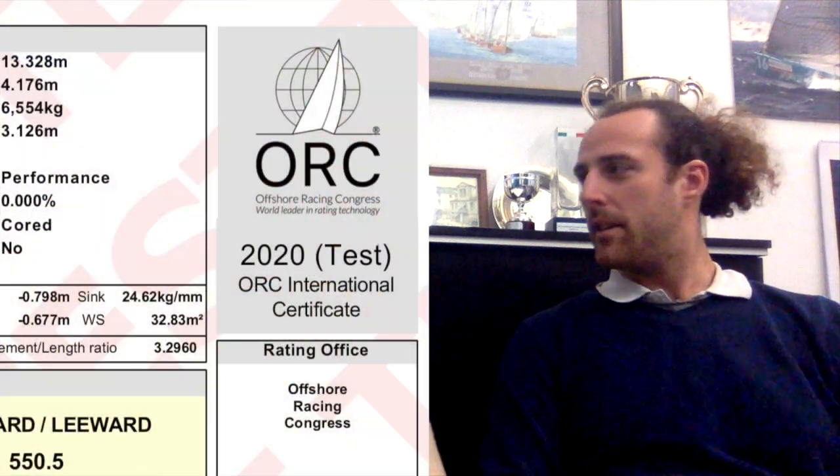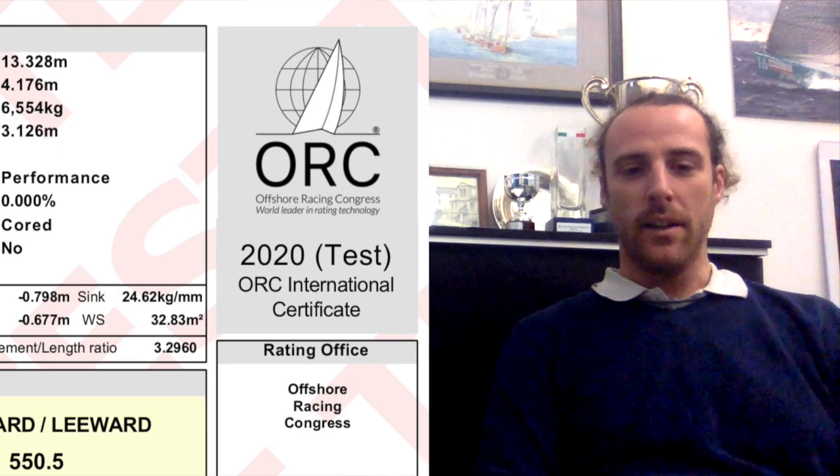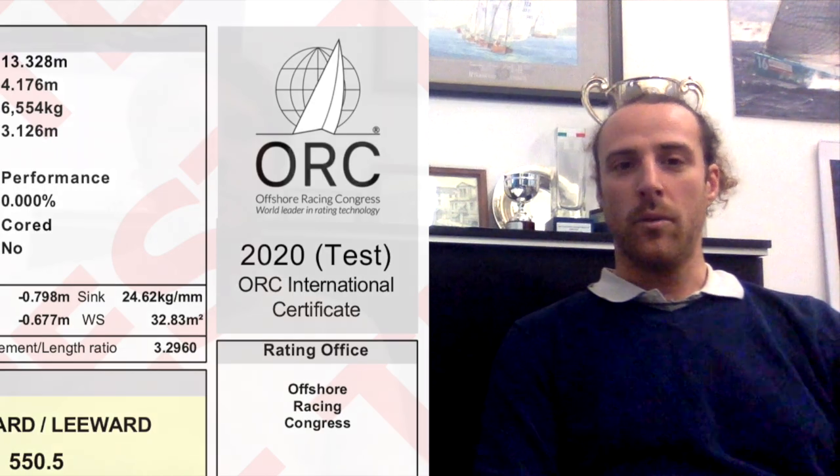In fact, the 75% code zero is legal under IRC, so it's not seen in the numbers of the certificate. While in ORC, we made a calculation for a 45-footer. Exactly, and the results are quite impressive, let's say. So the GPH is decreasing by 1%, more or less, so 5 seconds per mile on a 500 seconds per mile GPH.